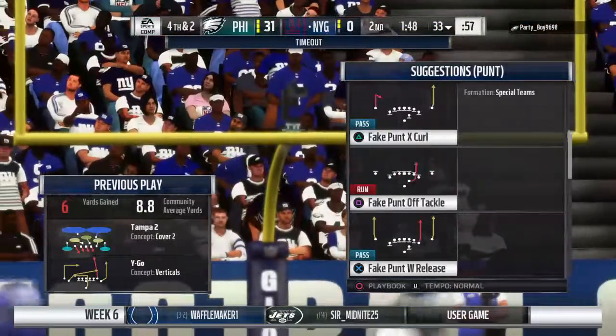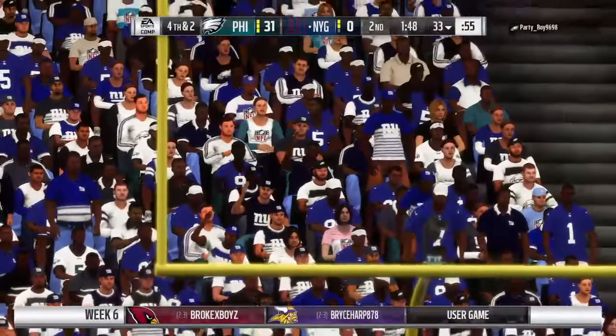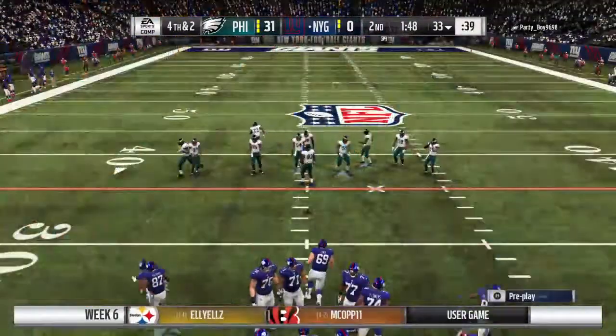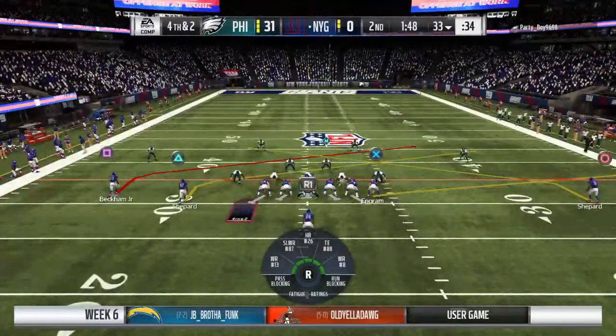You like the call? I do. I think it's a high percentage play because you get the completion, and what you're counting on is your back to use his legs and his elusiveness to make people miss and pick up the first down. In this case, it didn't happen. And how about the call here? They need 2 yards in their own territory on 4th down, and they're going to go for it.